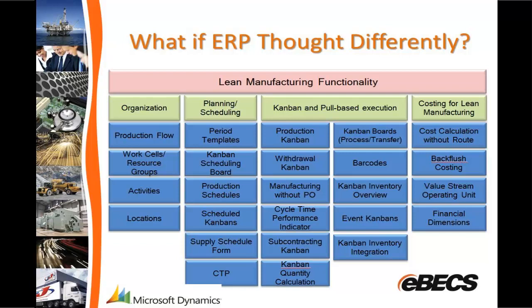What if the product itself supported a number of different types of pull signals that enables you to move material toward a one-piece flow from warehouse to a supermarket via water spider down to staging in a cell area in small amounts? And what if the product actually supported those kinds of things? And then how about costing? What if the ERP product thought differently and organized the whole production area into value streams? And maybe it could roll costing up through the value stream.